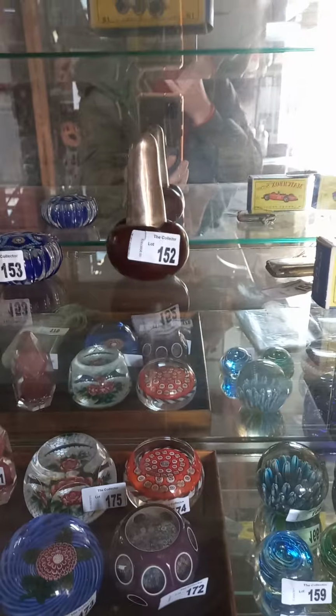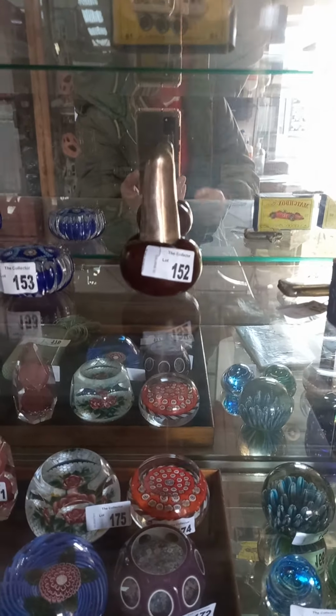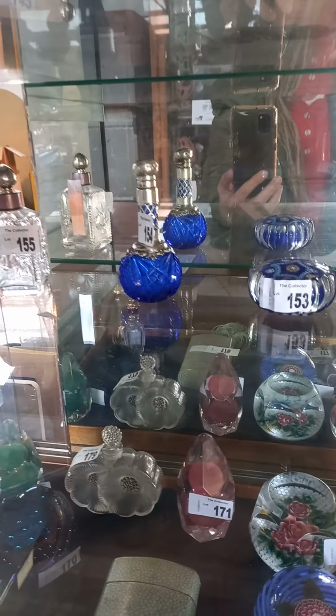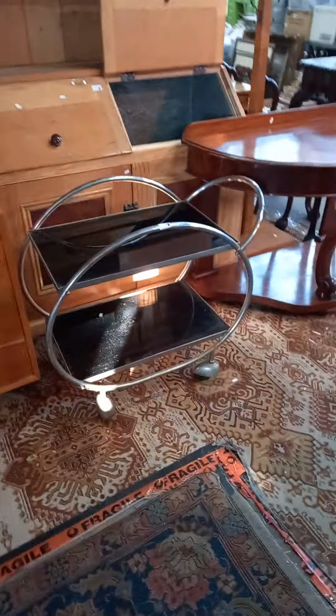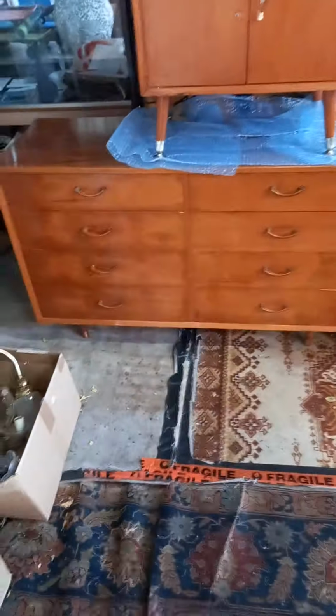More matchboxes, Lesney product matchbox series. Little silver, sort of gourd and silver pepper pot. Another lovely little blue perfume bottle. More matchboxes. These are ST Gill cigarette cards. Another set of them. Nice little Deco Auto trolley. Some nice mid-century little lowboy chest.